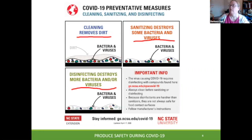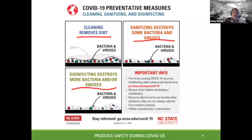It turns out what they're starting to say now is cleaning and sanitizing will probably deal with most of the COVID in there. But yeah, for folks that already have a cleaning, sanitizing, and disinfecting practice, SOP, if you're at that level, you want to keep it there. Because you've got all the other pathogens to deal with.